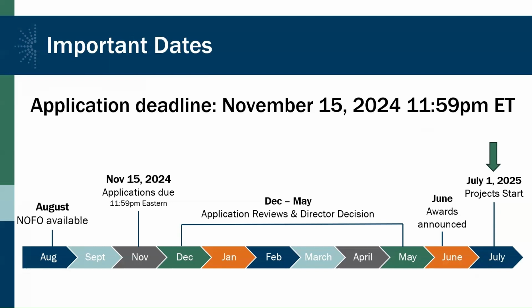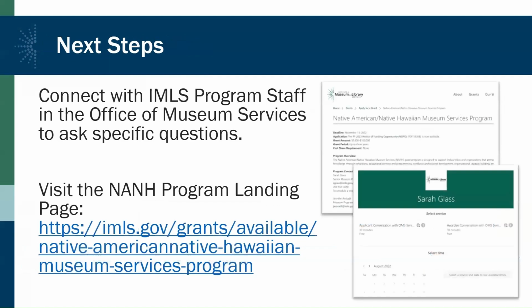Please make sure that everyone involved in preparing your grant application is aware of these dates and deadlines. As you read through the NOFO and prepare your application, you might have additional questions come up before the deadline. IMLS staff can help answer your questions about this or any of our other museum grant programs. You may contact us by email or phone. Contact information is listed on the NANH Grant Program landing page on the IMLS website.